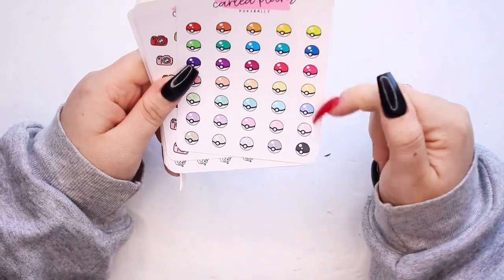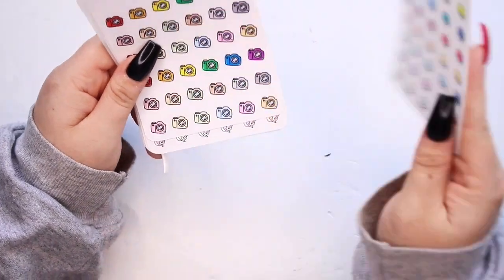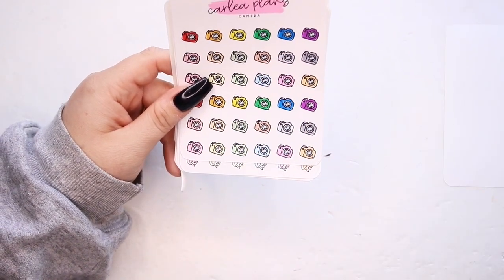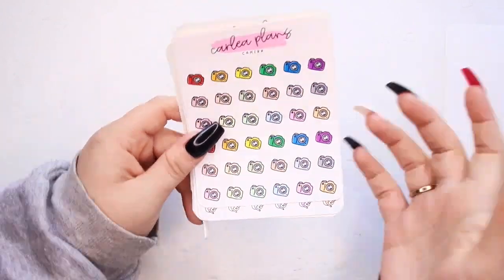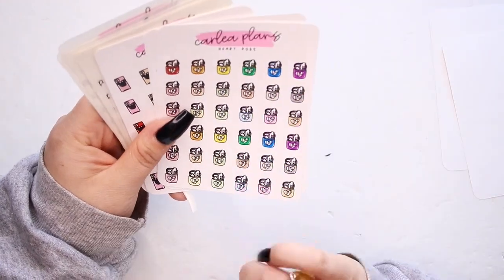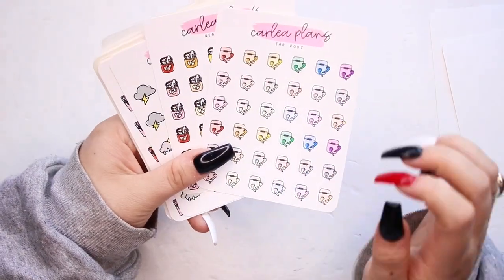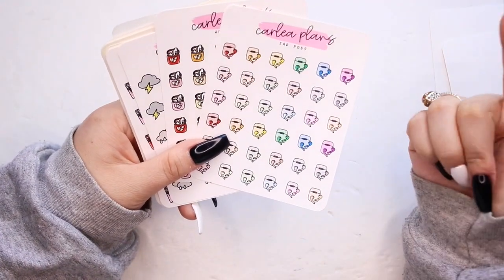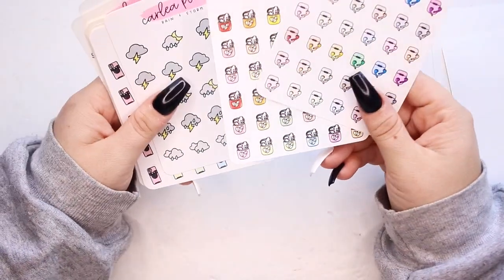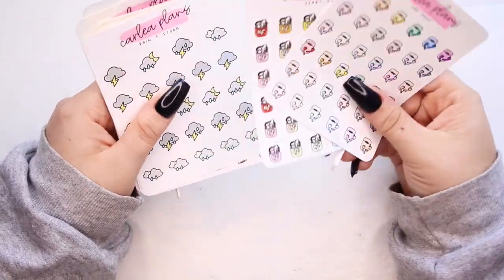This is also in the mixed colorway, which is how I like it. I always get everything in mixed. The cameras, because I needed something different to mark filming. I was sick of using the same things and I was running low on those as well. AirPods, I also didn't realize I got heart pods, so I've got 2 different AirPods, which is totally fine. I use AirPods to mark if I go for walks, listening to podcasts, working from home, so I've got plenty of things to use for these, and I only have 1 sheet of AirPod stickers from another shop, so happy to have these.